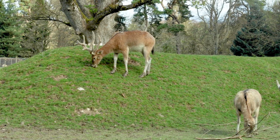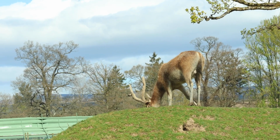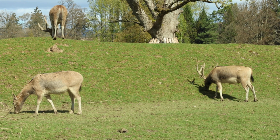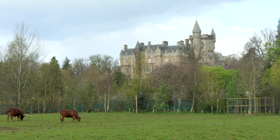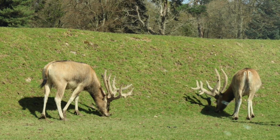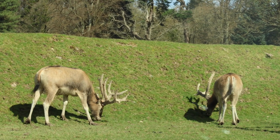These deer grazing up on this hill here with their furry antlers are Père David's deer. And they're actually extinct in the wild. And that is when places like this, like Blair Drummond Safari Park, are even more important. What an amazing thing to use your grounds for, looking after the endangered or extinct animals.